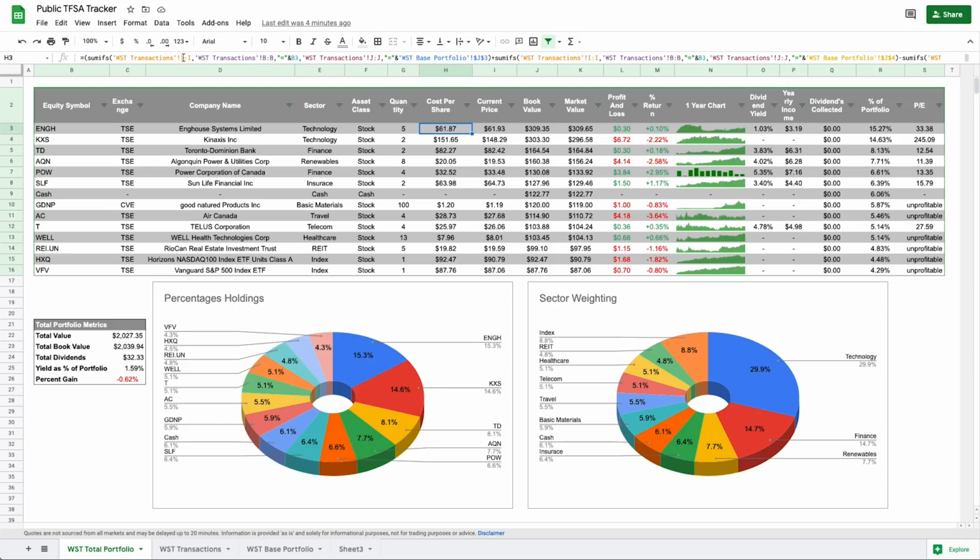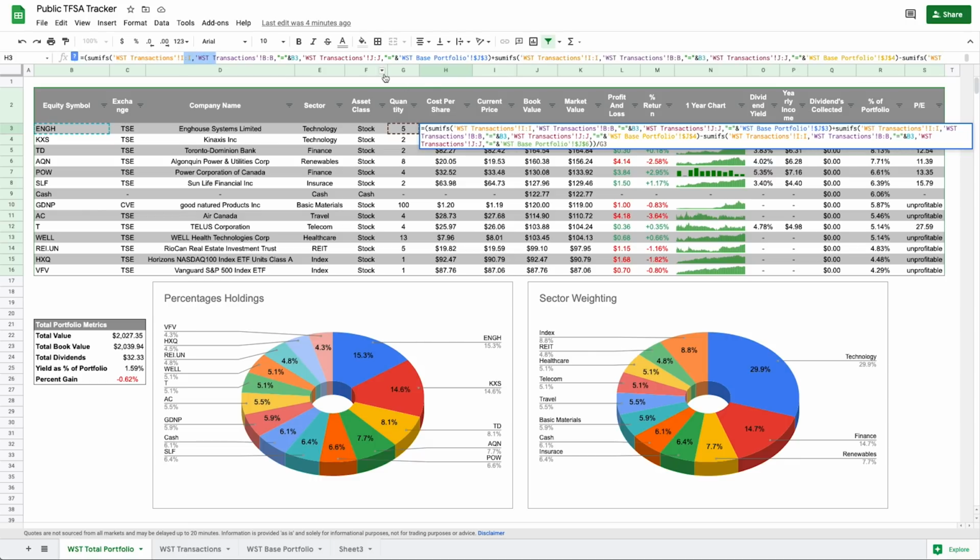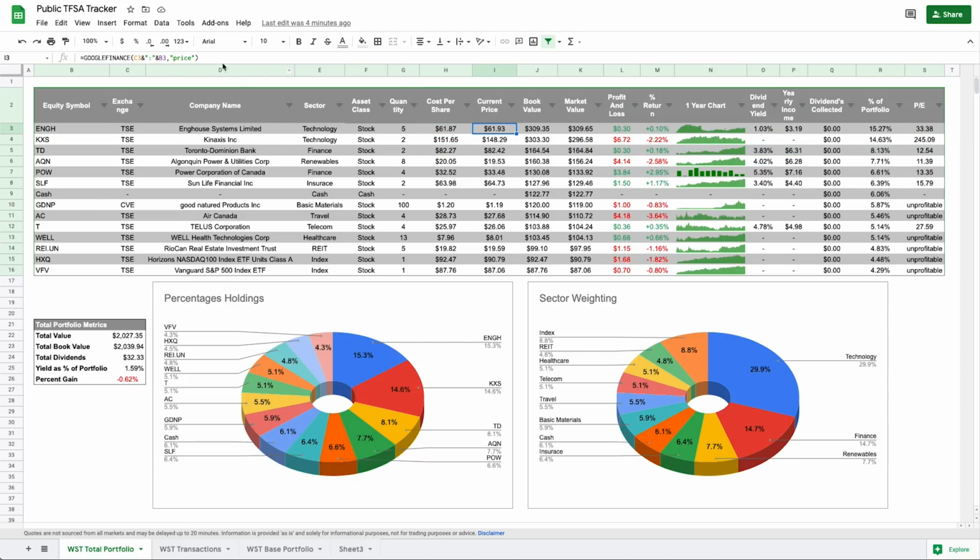So you can see here I have cost per share, and there's a huge long formula which I use to determine the cost per share of each position. Then there's a current price, which is the Google Finance price. Then we've got the book value, the market value. Then we have profit and loss, percentage return. Then there's this large formula that shows the 1-year chart, so you can take a glance at this portfolio and understand each different stock and how it's moving over the past 52 weeks. It also pulls the dividend yield, the yearly income from the dividend, the percentage of the portfolio that this position makes up, and the P/E ratio if that stock has one.